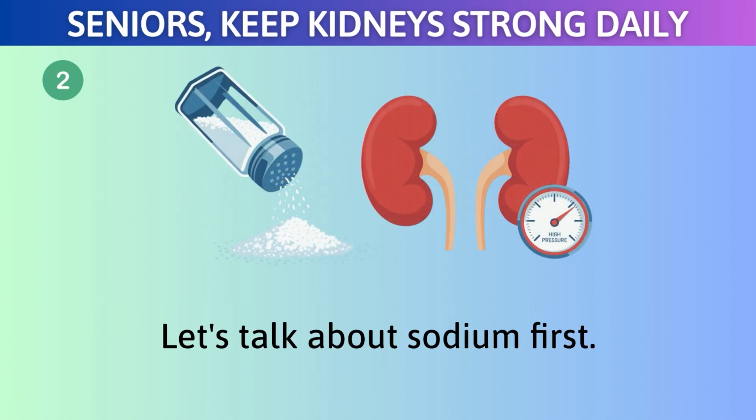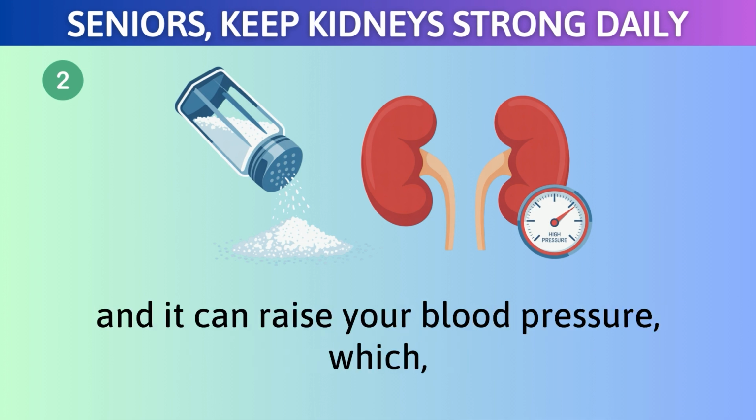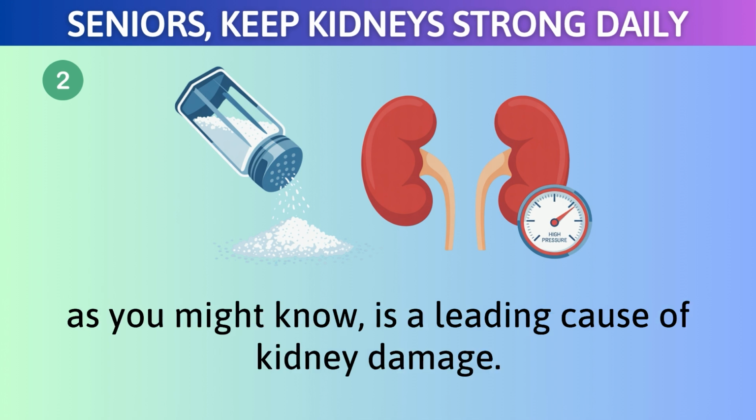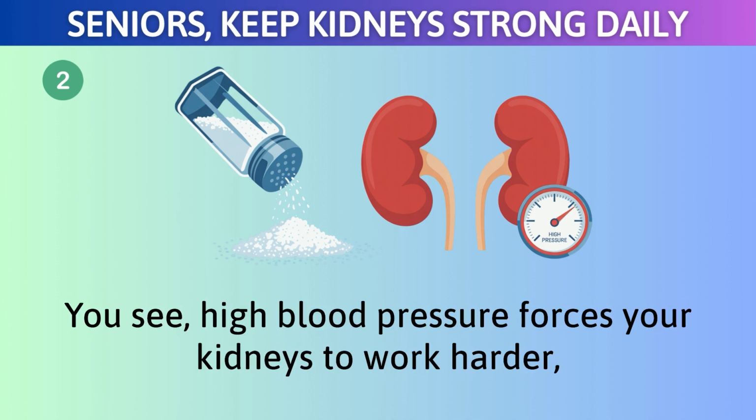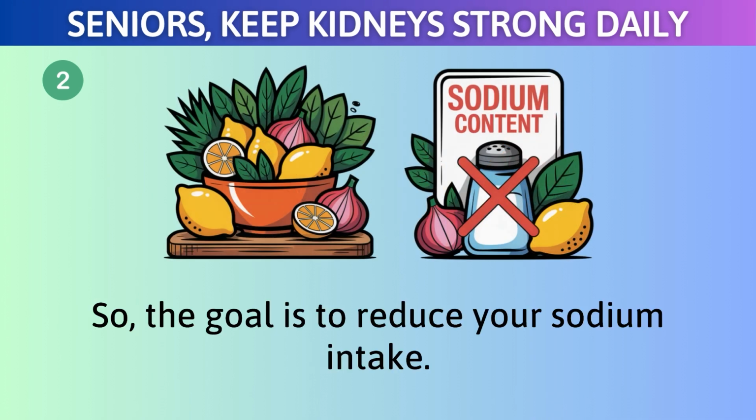Let's talk about sodium first. It's commonly found in table salt and processed foods, and it can raise your blood pressure, which, as you might know, is a leading cause of kidney damage. You see, high blood pressure forces your kidneys to work harder, and over time, this can really impair their function. So, the goal is to reduce your sodium intake.